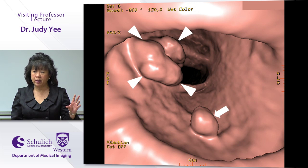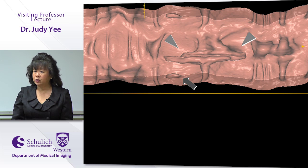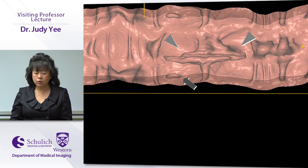This patient has a larger mass that turned out to be a carcinoma, and then a large polyp as well. This is what it looks like on the dissection view. A little bit tough, I think, to evaluate, but here it is. Here's that large mass, and the polyp is sitting right here.